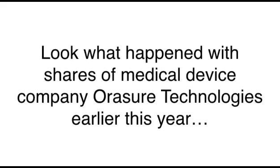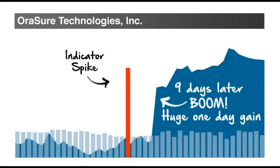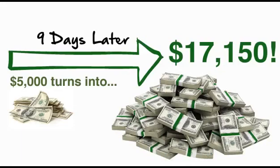Look what happened with shares of medical device company Assure Technologies earlier this year. The WPI registered a spike on January 31. Someone, somewhere knew something big was about to happen. A few days later, the stock popped when the company surprised everyone with strong earnings results. In this case, you could have turned a surprise earnings announcement into a $17,150 paycheck.